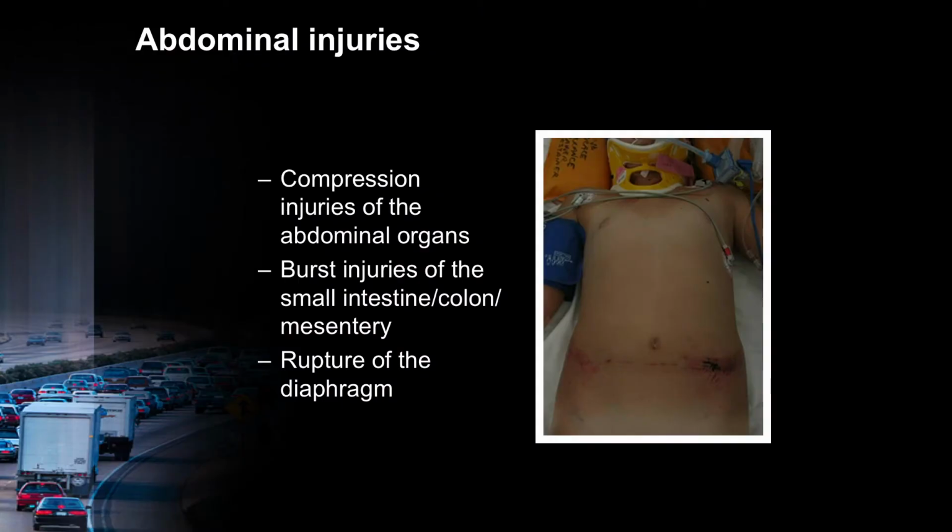Finally, the abdomen. Compression of the abdominal organs can occur directly from hitting the airbag, from the seatbelt cutting in. You can get burst injuries of the small intestine, colon, or mesentery, and then rupture of the diaphragm as the seatbelt cuts in and pushes the abdominal organs up against the diaphragm.